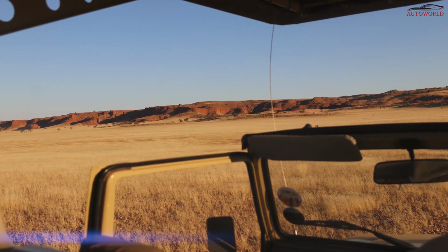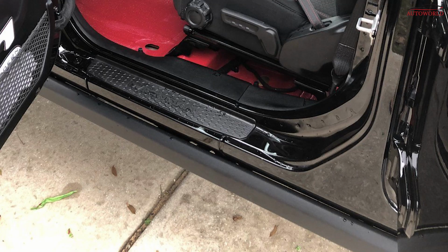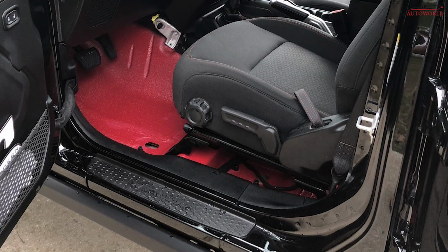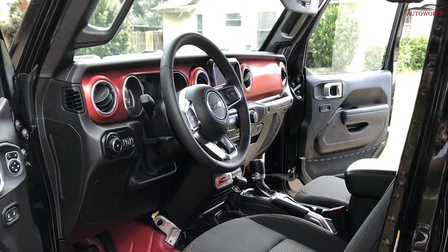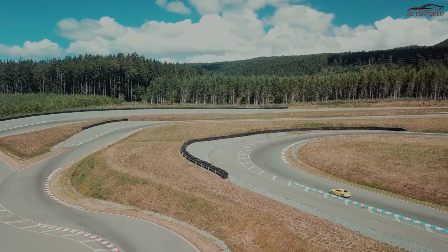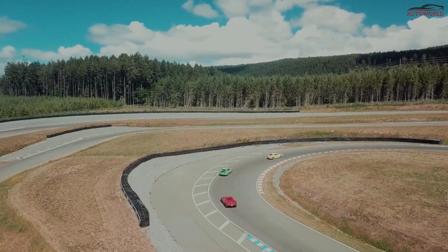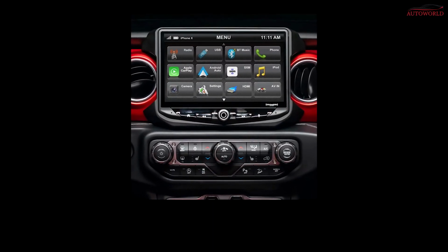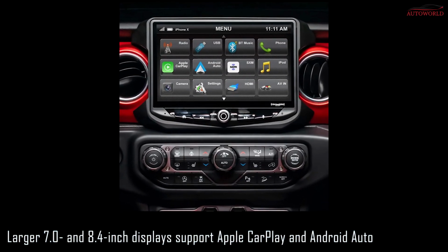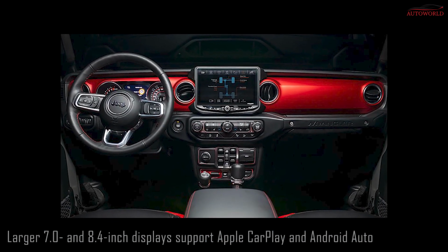The Gladiator has a 5-foot cargo bed and a ton of creative internal storage choices. There are several places inside the vehicle where a smartphone can be stored, and the backseat provides a useful storage area. The chairs themselves may be stored in a variety of positions and then locked firmly in place in case the route becomes hazardous. Every model comes with a basic touchscreen, although only the larger 7.0 and 8.4-inch displays support Apple CarPlay and Android Auto.